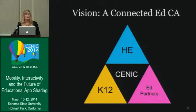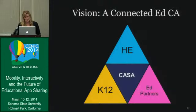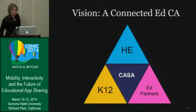Okay, so what we are interested in is trying to explore further collaboration. And one of the ways we really hope that this is going to evolve is with standards and open technologies and with all the partners involved in Scenic. And now Eric is going to talk about what CASA is. CASA stands for Community App Sharing Architecture. Okay. Thank you.